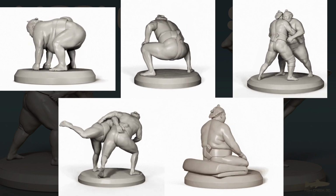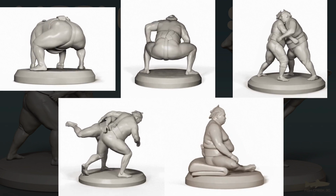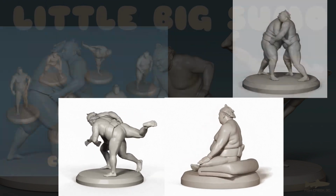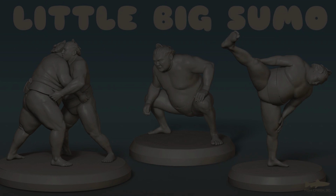You can get the core set, the deluxe set with stretch goals, or 3D printed physical copies of the deluxe set and stretch goals. This campaign runs up until January 7th, with digital rewards expected in January and physical minis mailed by March.